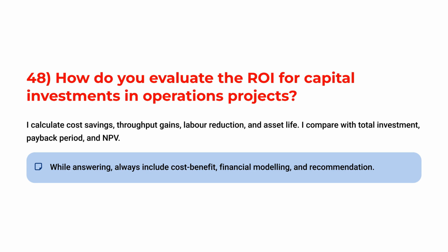How do you evaluate the ROI for capital investments in operations projects? I calculate cost savings, throughput gains, labor reduction, and asset life. I compare with total investment, payback period, and NPV. While answering, always include cost benefit, financial modeling, and recommendation.